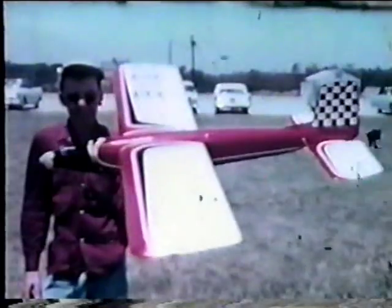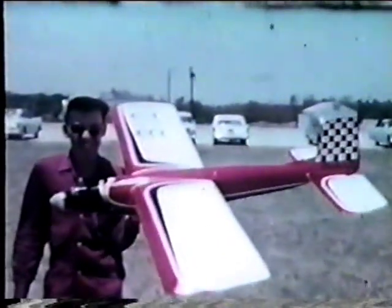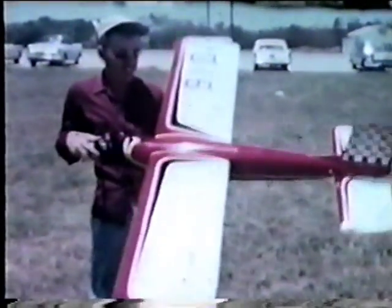This is the round-top Stormer of Doug Springer at the 1960 Nationals, and this is at Willow Grove, Pennsylvania. And there are pictures like this in magazines, but this is 8mm film taken by me. Anyway, that was Doug's airplane, and beautiful radio equipment in it. It was long for proportional.